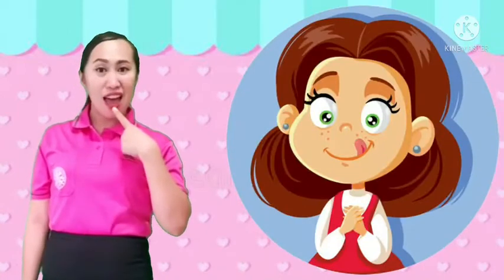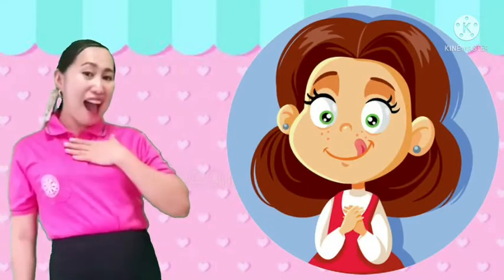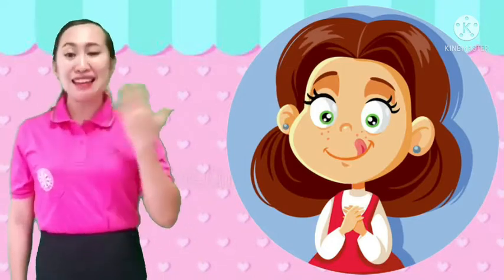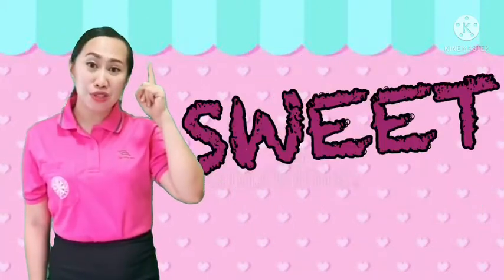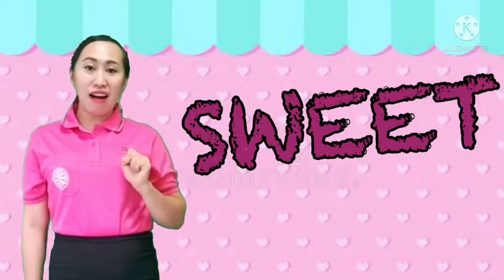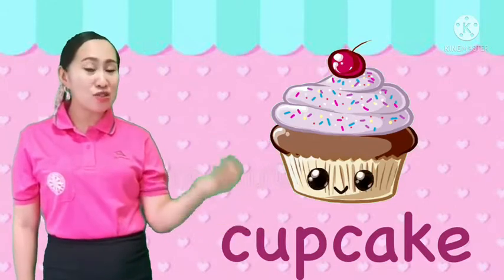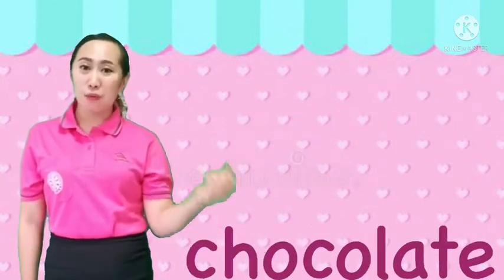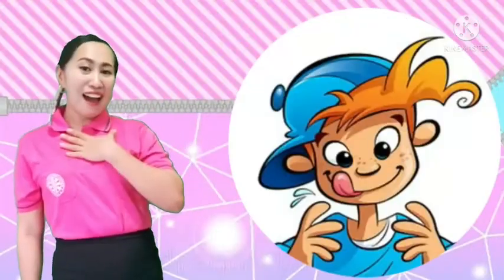With my tongue, I can taste. With my tongue, I can taste sweet. What are the sweet foods? The sweet foods are cupcake, ice cream, chocolate, and lollipop.